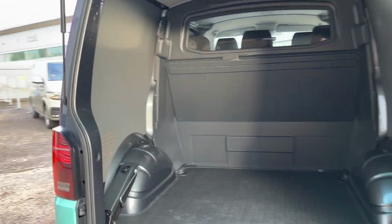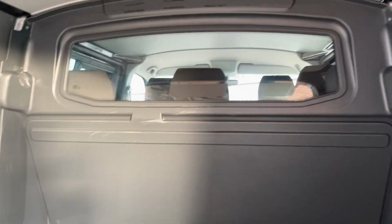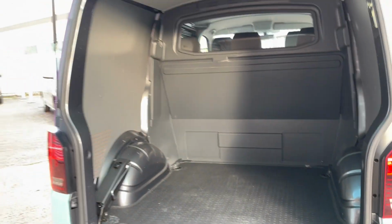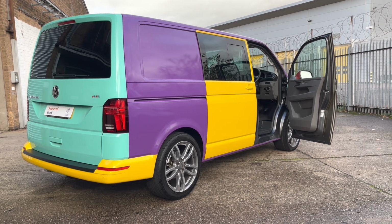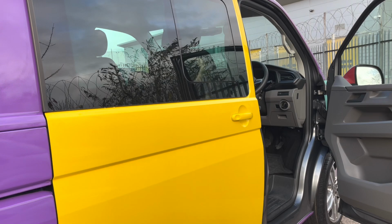Moving into the load area, you will notice there's plenty of room for your passengers and drivers' luggage. On both sides, you will notice factory fitted panelling. Across the floor, you will notice load lashing rings. This is ideal for securing loads whilst in transit. And here we have the inner tailgate. Before this vehicle was professionally wrapped, this vehicle was Indium Grey, which is metallic paint.